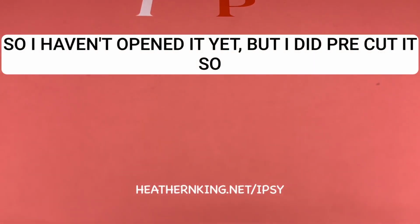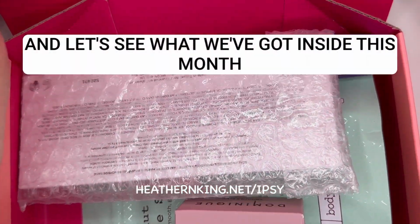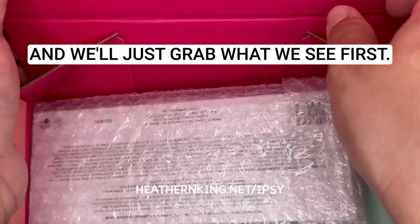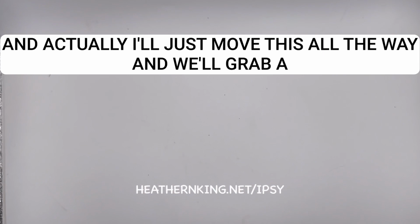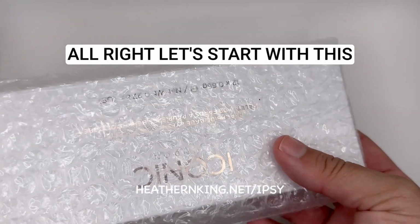So I haven't opened it yet, but I did pre-cut it so that I could open it easily. And let's see what we've got inside this month. And we'll just grab what we see first. And actually I'll just move this out of the way and we'll grab little by little. I think that's a little easier. All right, let's start with this.